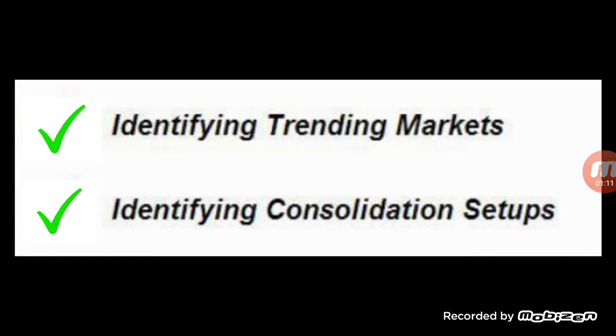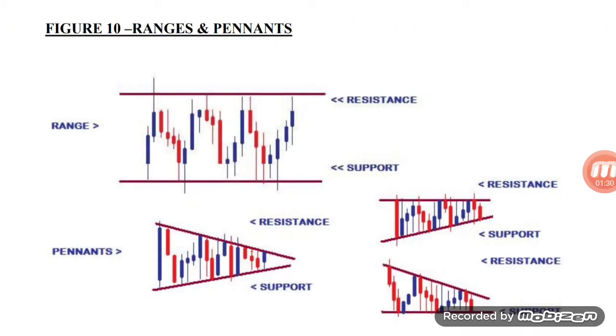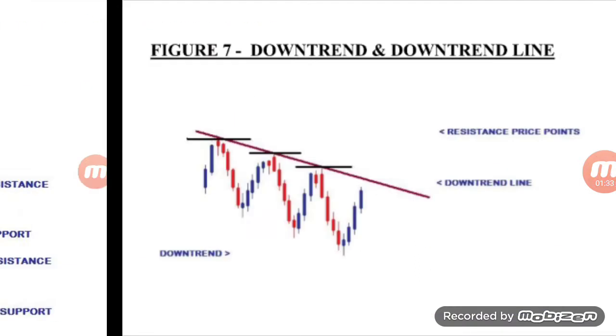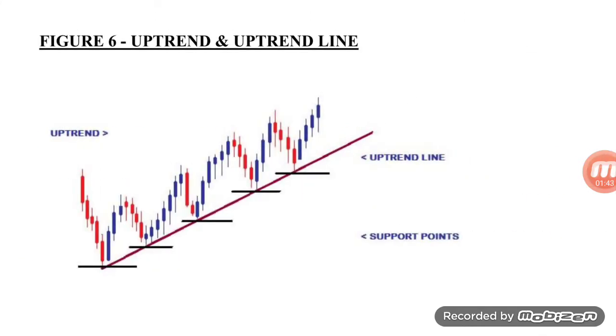Now, the first two things that I do in my trading, that I recommend everybody does, is to first of all identify whether the market is trending or whether it's in a consolidation setup. What I found over the years is that the market will either be breaking out of a consolidation, forming a consolidation and moving within the boundaries of a consolidation, or is actually in a trending direction, either in a downtrend or in a strong uptrend. So identifying the market pattern that the market is showing at any particular point in time is the first two steps in determining what is taking place in the currency market.